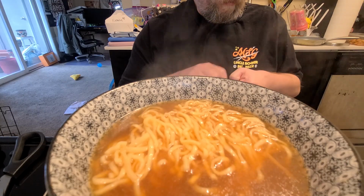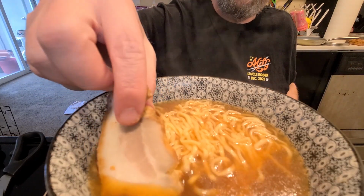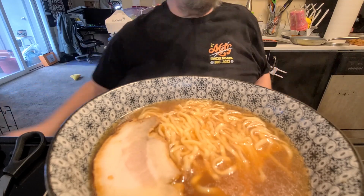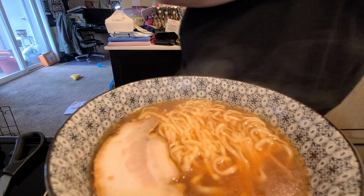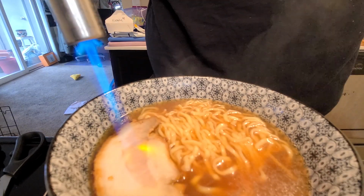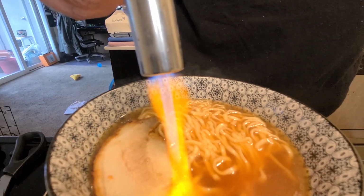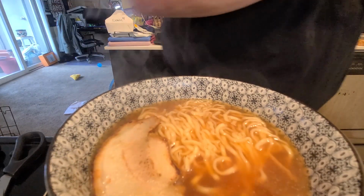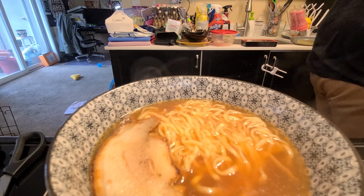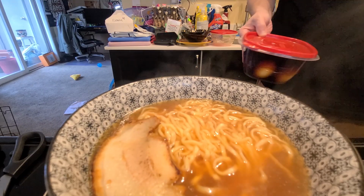Okay, so we got chashu. I try to keep it simple to a degree, but complicated at the same time. I just try to make stuff the way I'd like to see it. I mean, that's fun, right? My eggs. I made some not so great looking eggs.